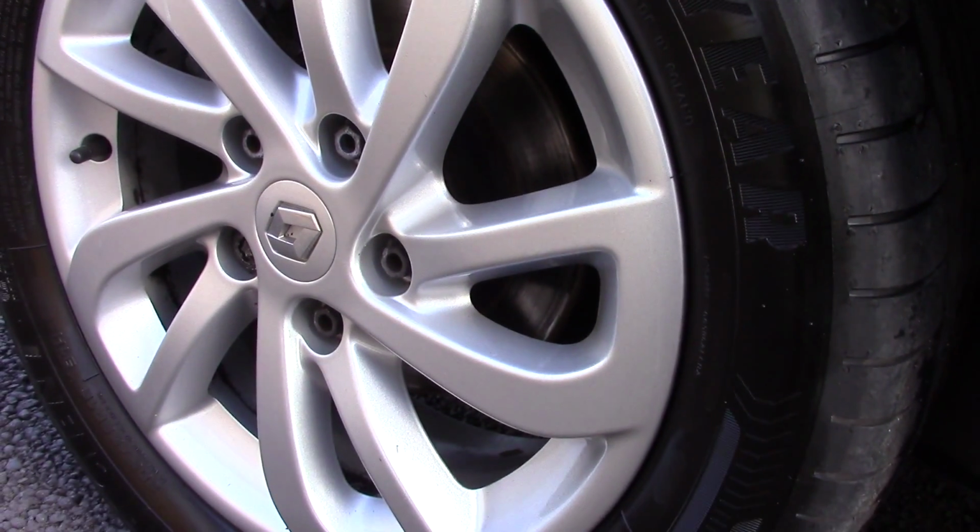Down here we can get a look at the alloy wheels. And compared to an E-Tyre, which is 8mm, these are 3 on the front and 6 and 7 on the rear.